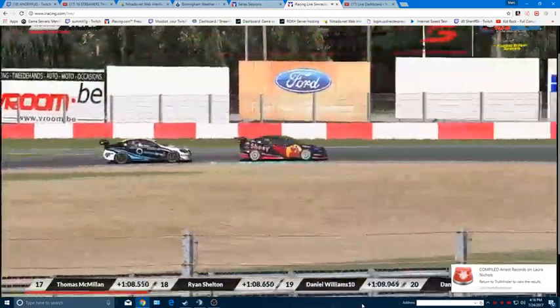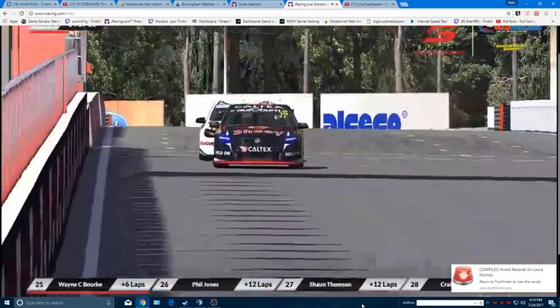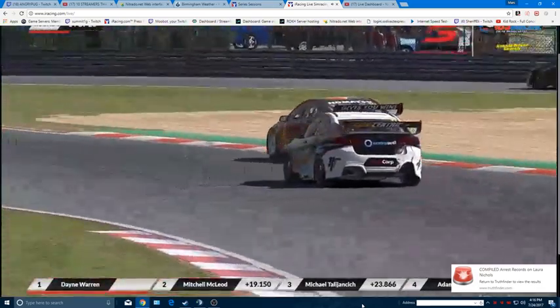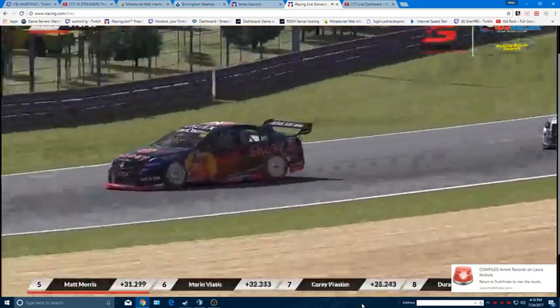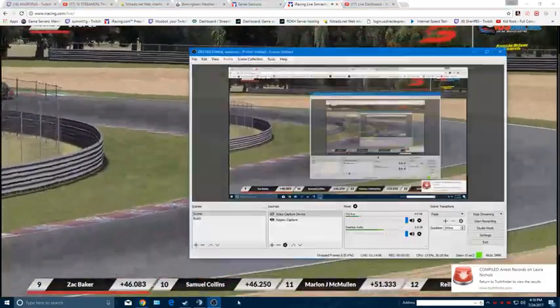Here we go, part two of this Shelton Williams situation is going on, so it's as it was before the pit stops. Ryan Shelton holding off Daniel Williams. Quite surprised by that. I thought Daniel might have pipped him through the pits there, but quite an interesting one. It looks like Ryan's got a really, really good run here on Thomas McMillan. Oh, he's getting blocked here. Oh, Ryan's loose.